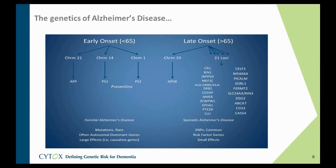On this slide, you can see that there are two forms of Alzheimer's disease, and our focus today is on the late onset form, by far the most common form of Alzheimer's disease. Probably upwards of 95%, maybe as much as 98% is associated with late onset, by which we mean greater than 65 years of age. There is an early onset form, of course, which occurs in discrete families, and these are associated with dominant mutations in the amyloid precursor protein and the presenilin genes. These are very well documented.